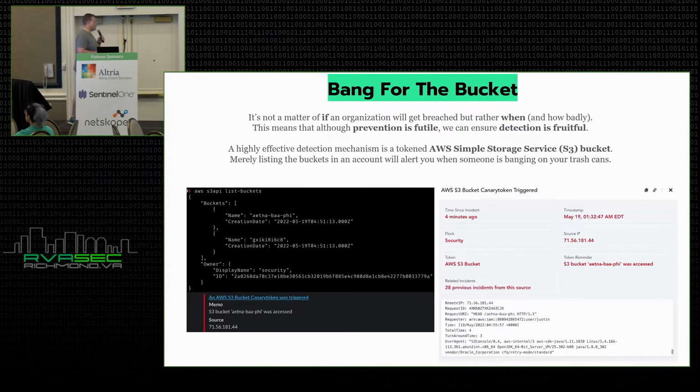And if we continue along the AWS route, there's another good bang for the buck. There is an AWS Simple Storage Service bucket token. And S3 over the years has been pwned multiple times because people would accidentally put sensitive information on buckets that were exposed to the world. So I don't recommend creating a bucket that's world readable. But the best use case for this is in your network, because you can create a bucket like Etna, BAA, PHI, or something that blends into your naming scheme. And just the mere act of listing the buckets will fire an alert. So it's almost impossible to not trip over this token.